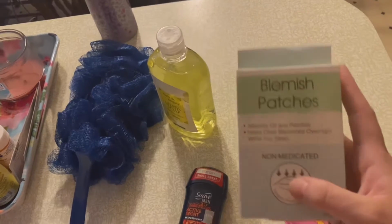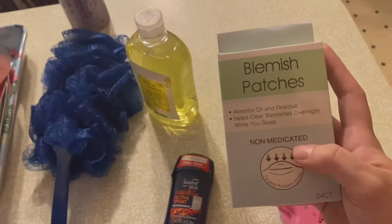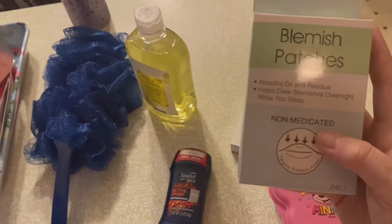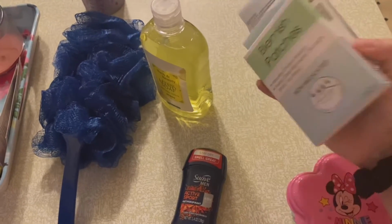These blemish patches, I have used these so many times before. I've bought so many boxes of these. They are non-medicated, but they literally dry up the pimple overnight so well. I highly, highly recommend these if you can find these at your Dollar Tree. So I got two boxes of those.